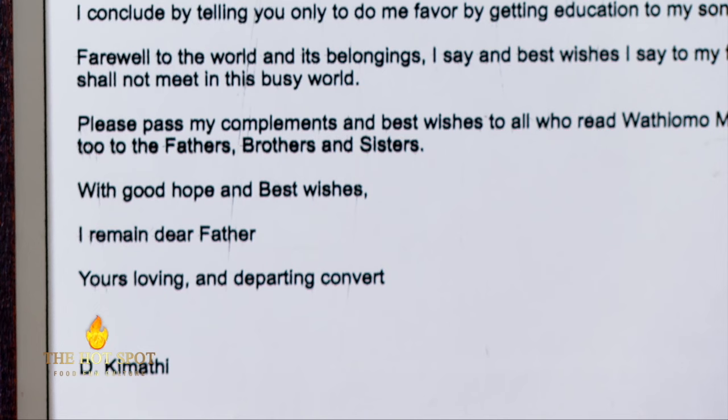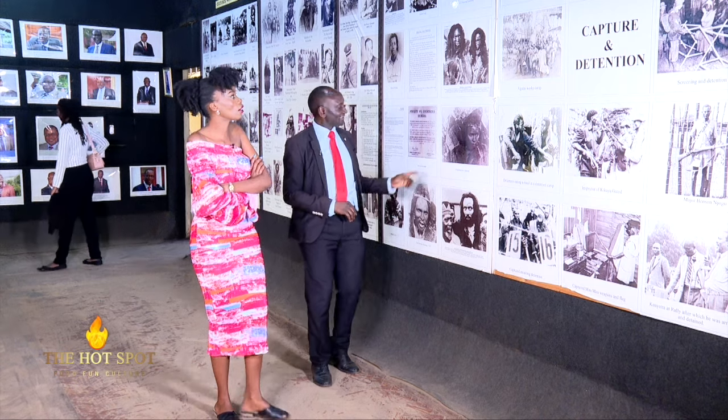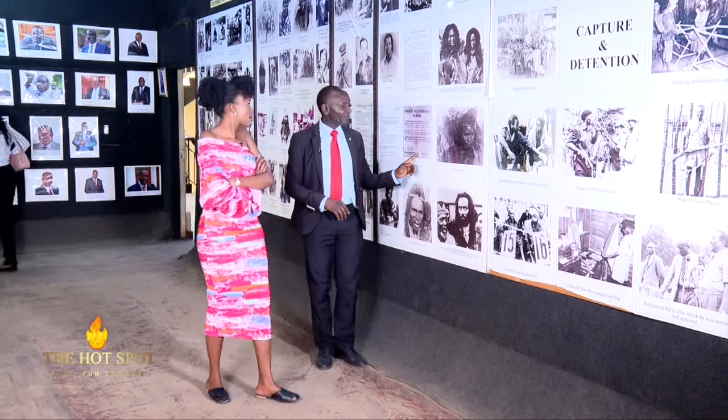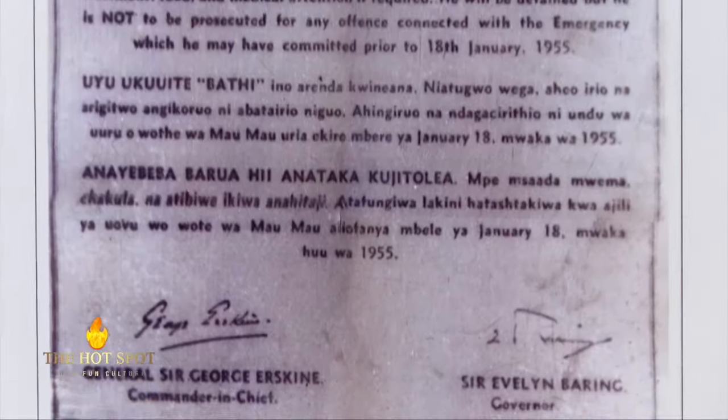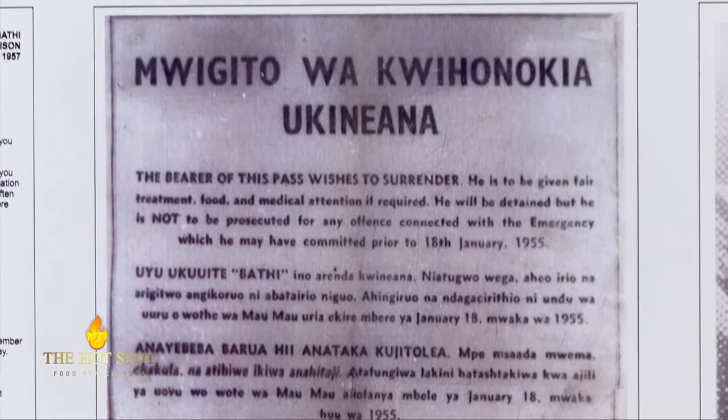Correct. Yes, Dedan Kimathi. And this is very important also because this was the Kipande system. It's a very big topic in our curriculum. This was an identification and traveling document. During colonial times, Africans were restricted in movement. So there's a lot here.